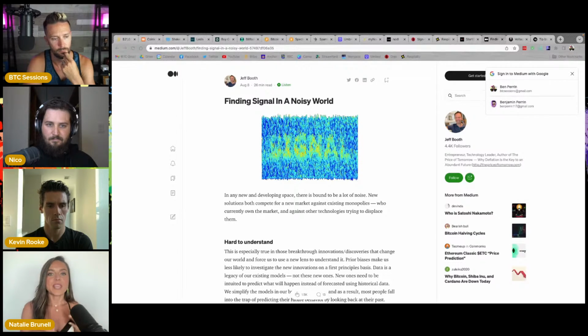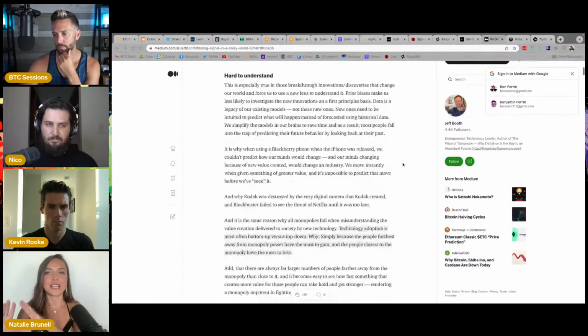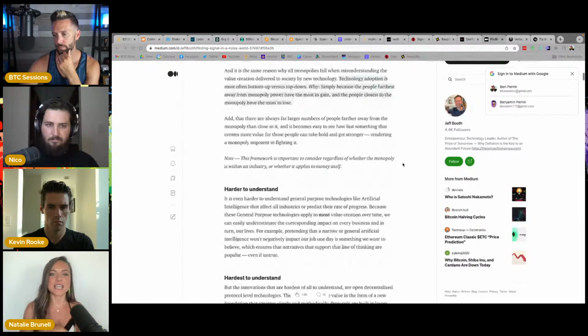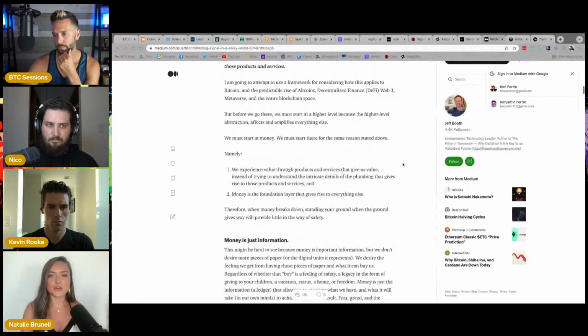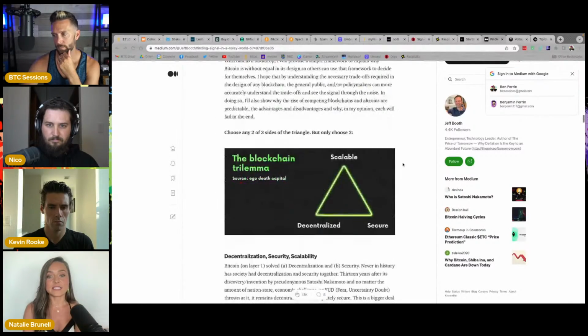And for me, he sets up something in the article that I think is the best argument for why Bitcoin is the best form of money that has ever existed. He creates this triangle, which is the three best features of Bitcoin, but it creates a trilemma for some of the other cryptocurrencies out there. And that triangle, if you scroll down, is decentralization, security, and scalability.